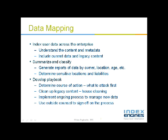How do you incorporate the index across new content in order to apply policy to that data? And then, use outside counsel to sign off on the process. So with a data map that's blessed by your outside counsel, it's a defensible playbook that allows you insight into your data to support things like eDiscovery, defensible deletion, archiving, and so on.